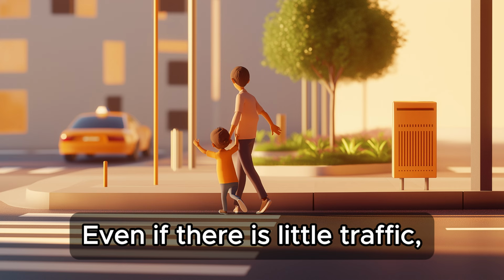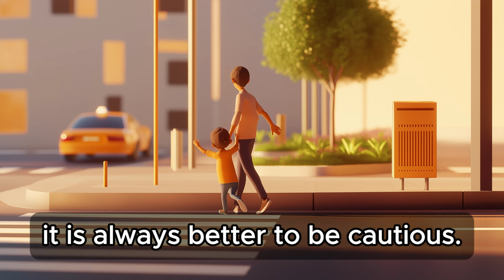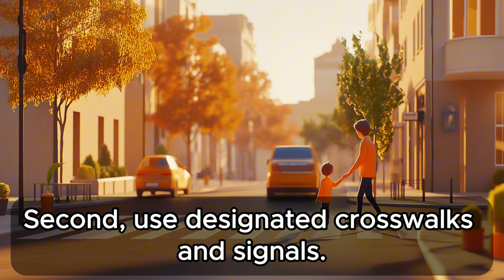Even if there is little traffic, it is always better to be cautious. Second, use designated crosswalks and signals.